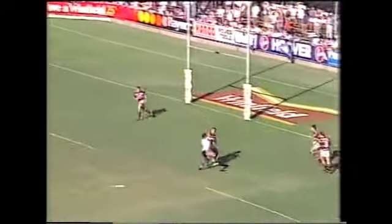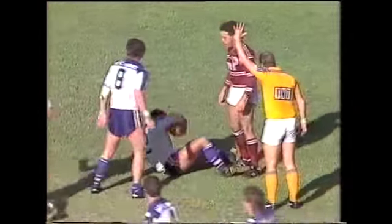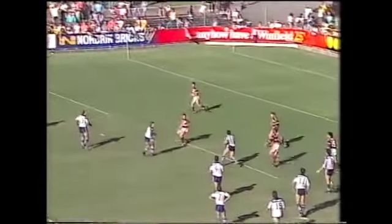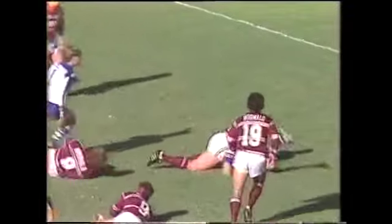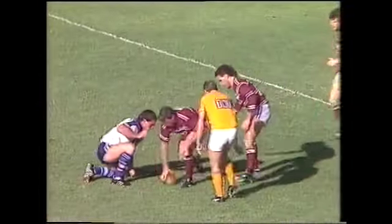There's a long floating pass gone out to Bugden, and he's wrapped up hard by Lyons and really backslammed. He's up to his feet. He's a tough character. Manly shorter players on this side. It's gone out to Gillespie. Gillespie can't get a pass away. And that's the last tackle, and it's a handover.